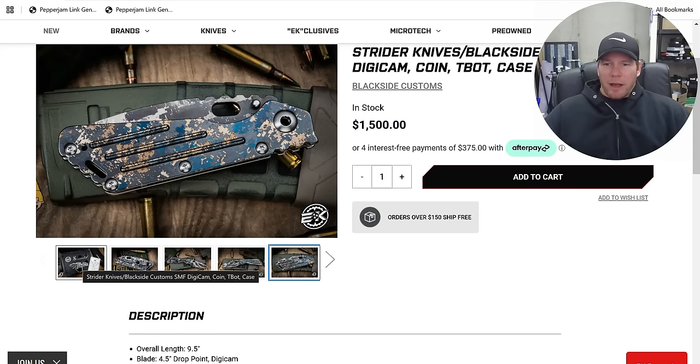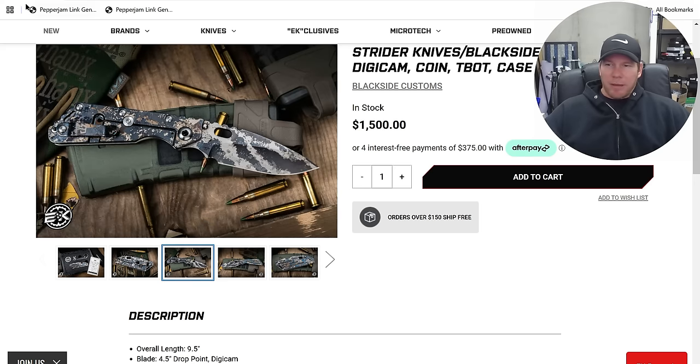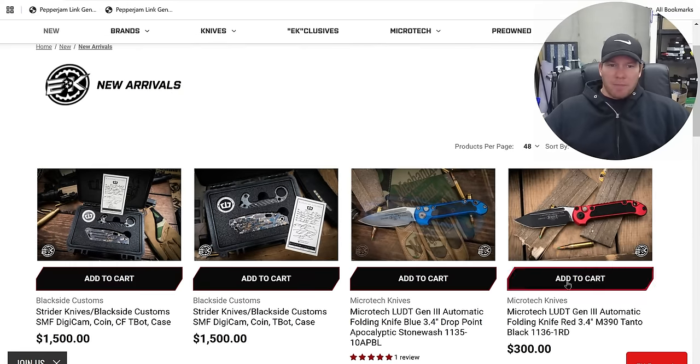And I own one. But for some reason, I think that it's not the Digicamo itself. It's a combination of the gray, the blue, the bronze, and the tan. I think it just looks cool, right? If you're hiding in rubble, you might be camouflaged.